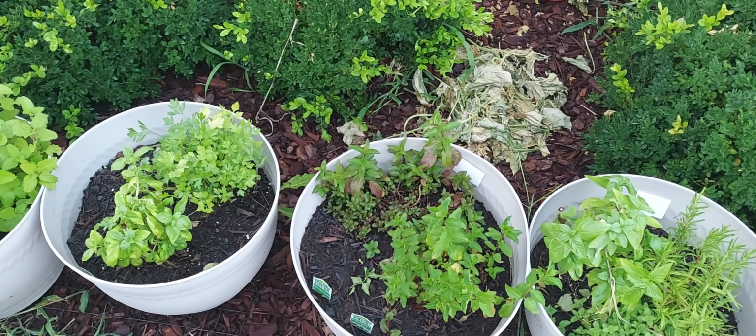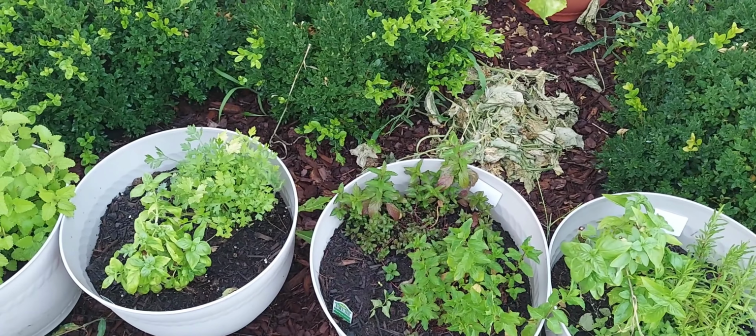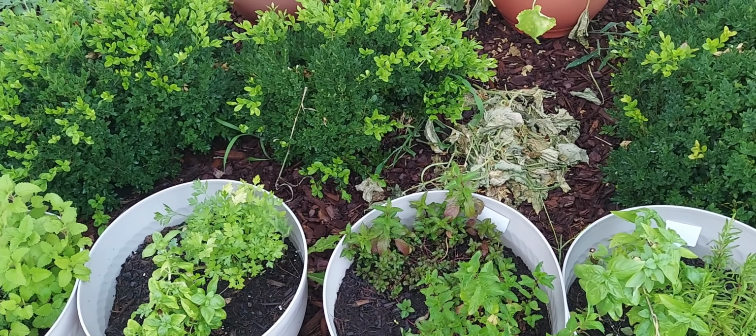So make sure you turn on your notification bell so we can go ahead and eat this watermelon together, y'all. And I can let you know what it tastes like. And then you can decide if this is something that you want to grow on your own.